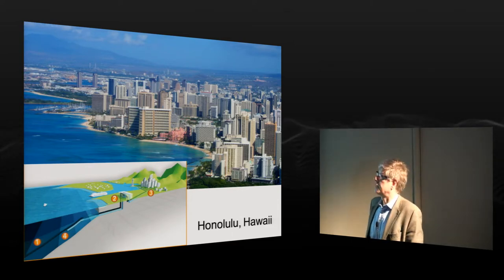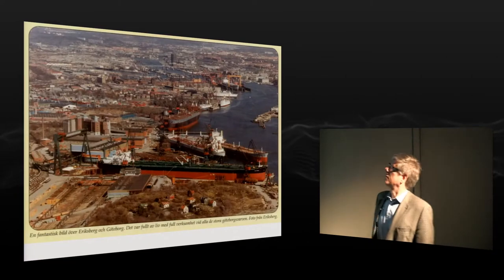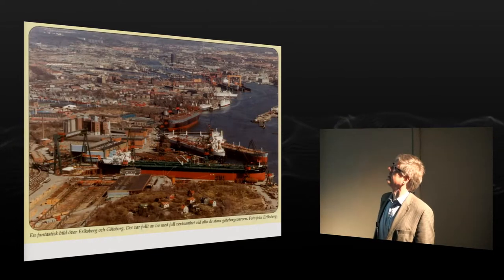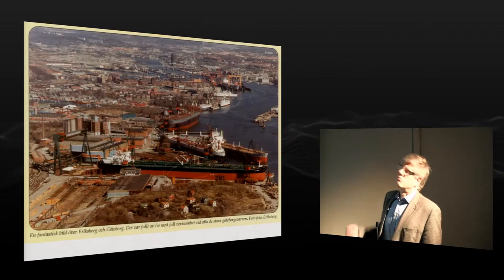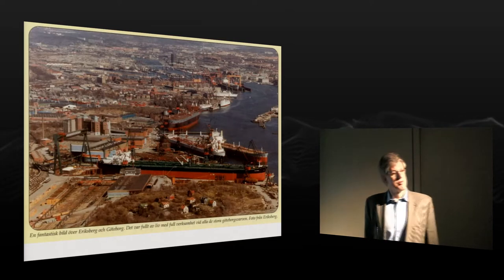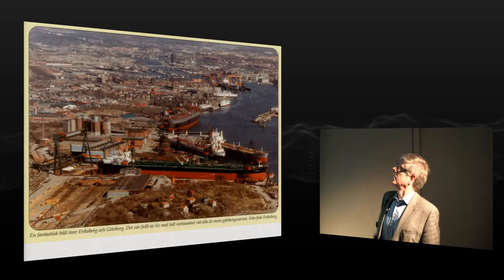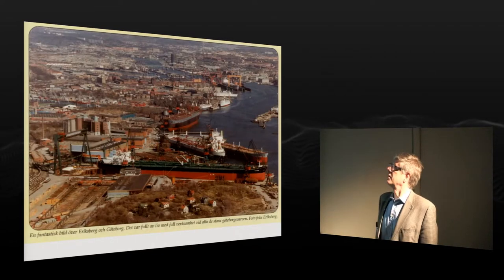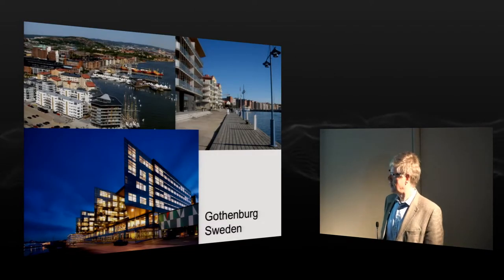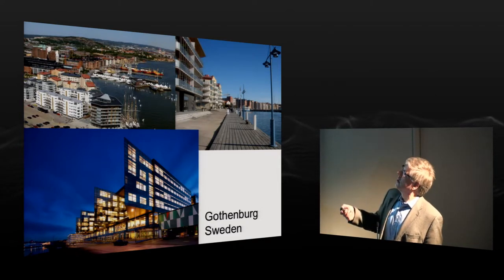So greenfield, existing cities. But the other thing that's happening too is brownfields. This is a picture from Gothenburg, where I went to school in Sweden. And this picture is taken about 1979, I think it says somewhere. It was shipyards, but of course that industry died away. And this was basically industrial wasteland. It was left empty for another 20 years. But they redeveloped it, and now it looks like this. There are offices, there are schools, there are universities there. There's housing all over along the river.